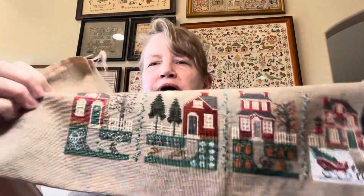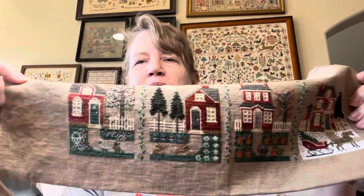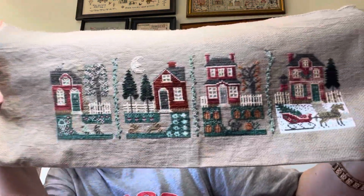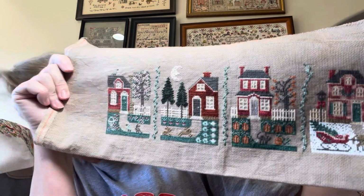This is Prairie Schooler. I think it's called Prairie Seasons. There's two different patterns that have something similar to this with like 4 houses throughout the seasons. I really like that. This is on some Kitten Stitcher dyed fabric from back in the day, some kind of wabi-sabi.